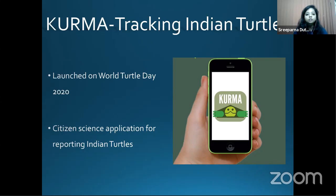Next, we have the freshly launched mobile-based application Kurma: Tracking Indian Turtles. This application was launched on World Turtle Day and is freely available in the Google Play Store. This application will act as an important tool for species identification and also as important equipment for all the citizens who will submit their turtle sightings, covering a very large spatial and temporal area.